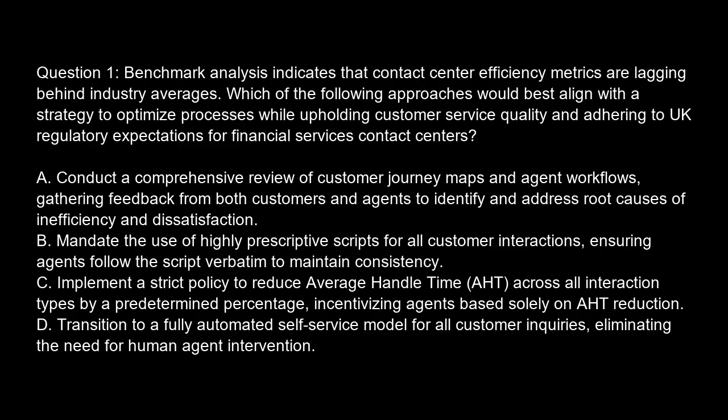maintain consistency. Option C. Implement a strict policy to reduce average handle time, AHT, across all interaction types by a predetermined percentage, incentivizing agents based solely on AHT reduction. Option D. Transition to a fully automated self-service model for all customer inquiries, eliminating the need for human agent intervention.